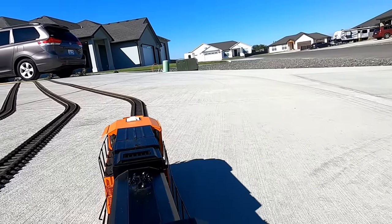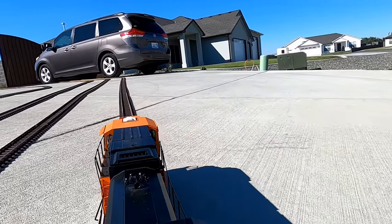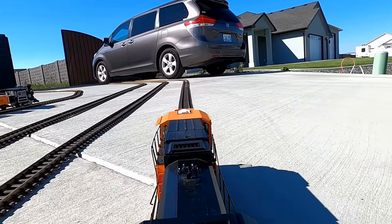Well, that gives you a pretty good look at the BNSF freight train. Let's focus on the Santa Fe Super Chief for a little bit now.